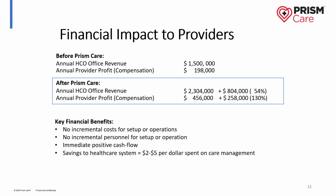Now, since there's no incremental cost for setup or personnel, Prism Care delivers immediate, positive cash flow with no out-of-pocket risk. What's even better, for every dollar spent on care management, the healthcare system saves between $2 and $5. So that means Medicare and other payers want providers to engage in effective care management programs. It truly is a situation where everybody wins.